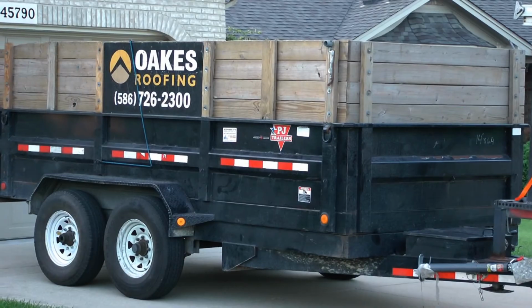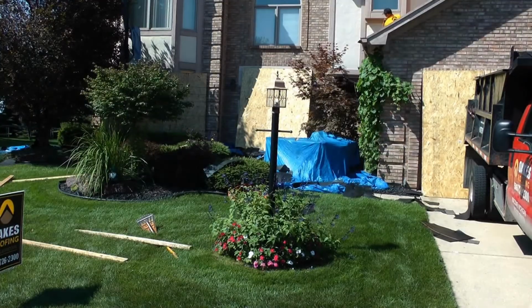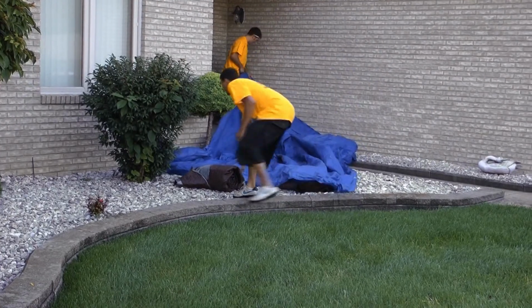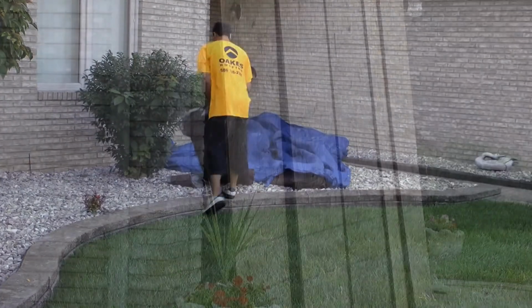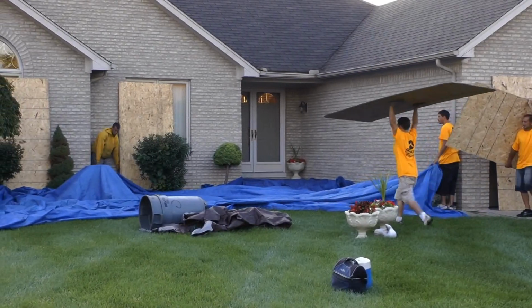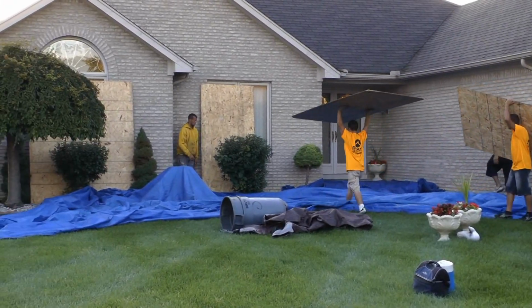For 25 years, Oaks Roofing has been the leader in residential home roofing. Why? Well, how about attention to detail? Let's start with the fact that we use rubber wheel containers as opposed to steel drop-off containers that can scratch or damage your driveway. Our competitors use those.